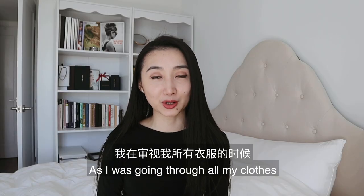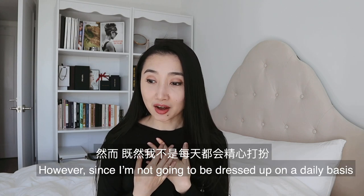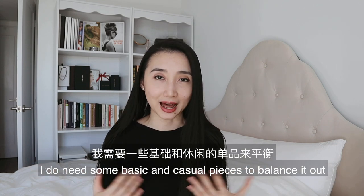As I was going through all my clothes, I definitely realized that most of my clothes are on the dressy side because that's the style I like. However, since I'm not going to be dressed up on a daily basis, I do need some basic and casual pieces to balance it out.